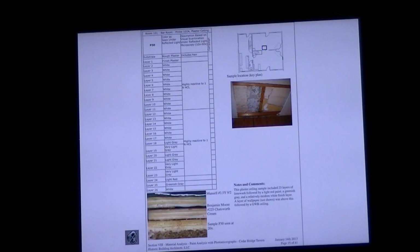Just the level, I don't want to bore you, but there are 30 campaigns of painting here. So we had a little argument with our architect. Everybody who knew Cedar Bridge remembered it being whitewashed. What they used to do is take whitewash and then they would crumble bricks in it, and that would make it red.